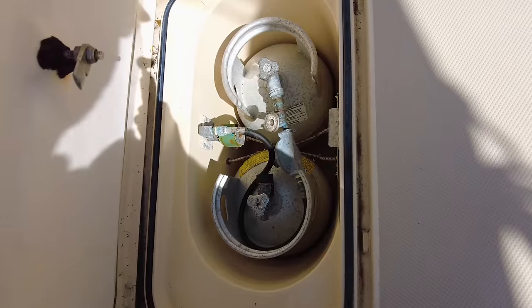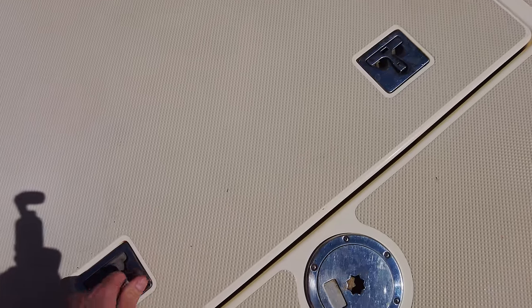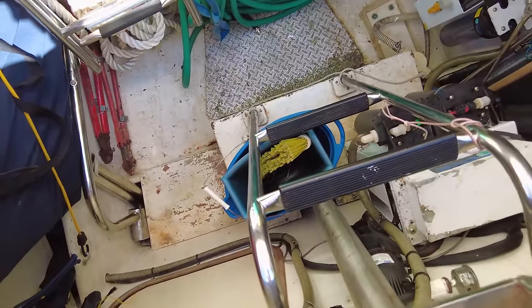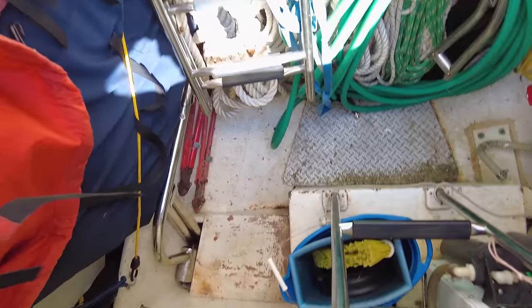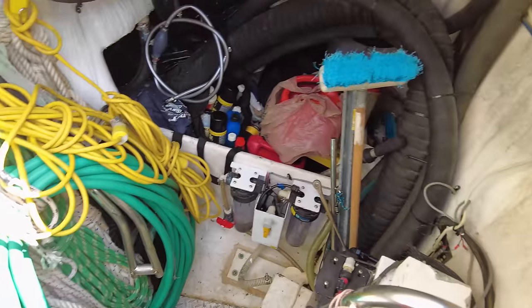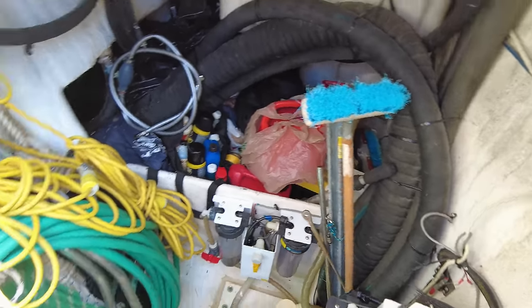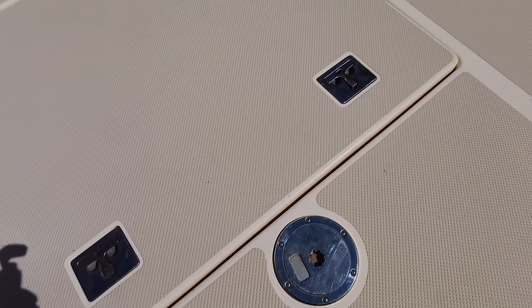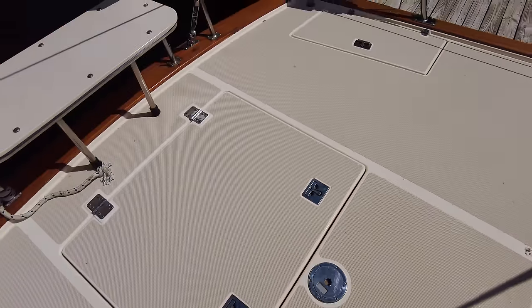This is your propane locker. And then in the central aft locker, wow. When you have a ladder down into the storage compartment, you know it gets big down there, and that is a huge compartment. There's access to equipment and tons of storage down here. I love it. That is awesome. Emergency tiller location right there.